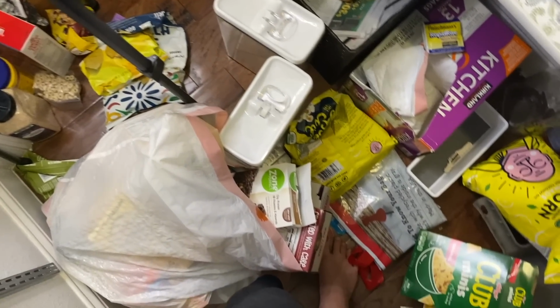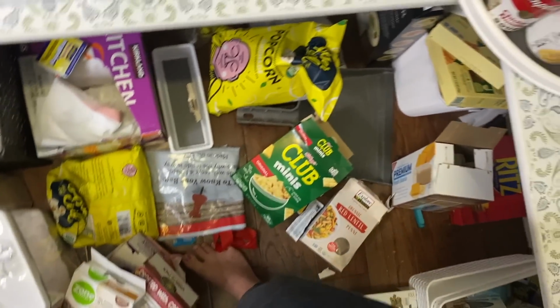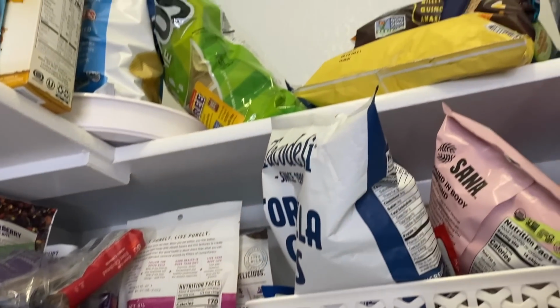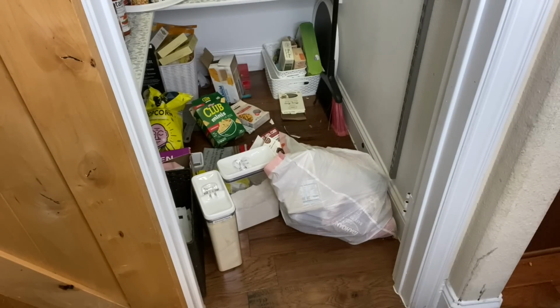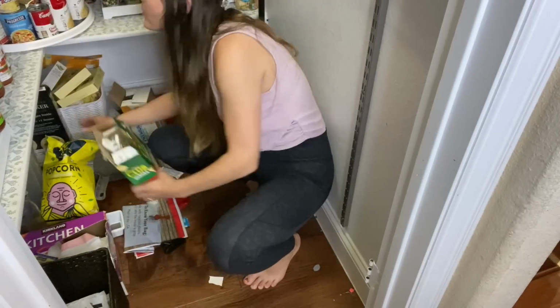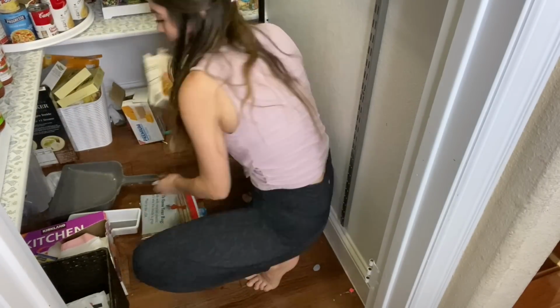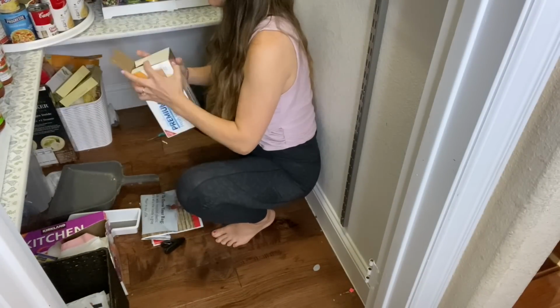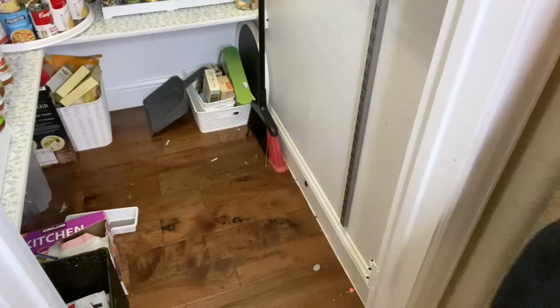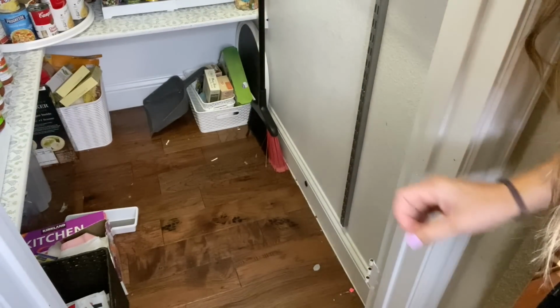All right, I'm running out of workspace because of the floor. So let me clear out this floor so that I can keep going with what I gotta do up top here. Okay, I can at least stand now.